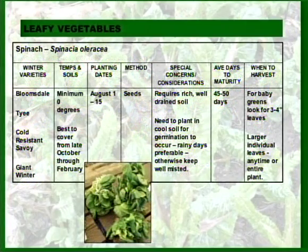Last but not least, we have spinach, and this is one of our tender vegetables. The varieties are Bloomsdale Tyee, cold-resistant Savoy, Giant Winter, and we also have an Olympia. It's best to cover spinach late October through February, and I would really cover spinach. The planting date is October 1 through 15, so it's a small window that you have to remember. You're harvesting other vegetables at that time, so you've got to remember some of these dates.